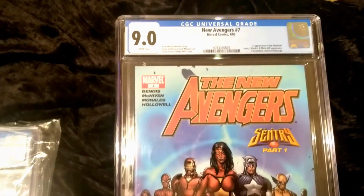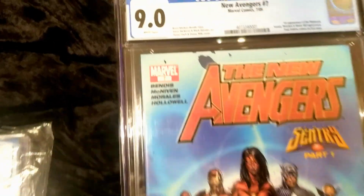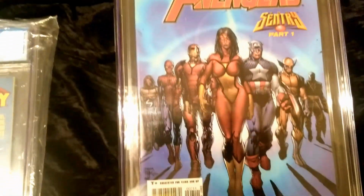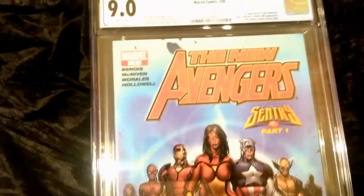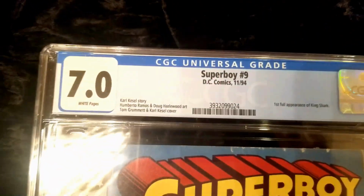I've seen these go online in the 9.8 for like $300. So I paid $60 for this, and it's a 9.0. I think I made out good with this one here. 7.0.